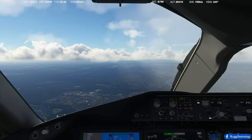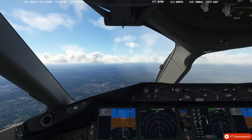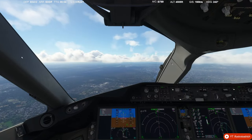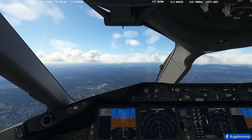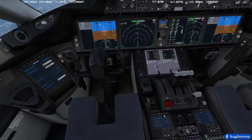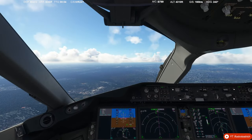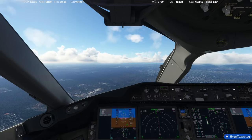Oh yeah, here we go. It is busy. It is busy. There are going to be stutters, guys. It's so busy here at the moment. Virgin 2 4 Tango, contact tower 136.525. Thanks for the cover. Bye bye. Frankfurt Tower, good afternoon, Virgin 2 4 Tango, established 25 right. Good afternoon.